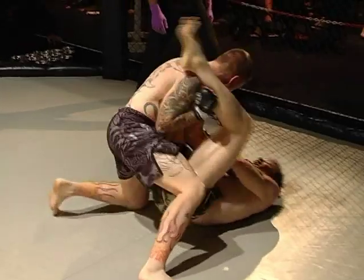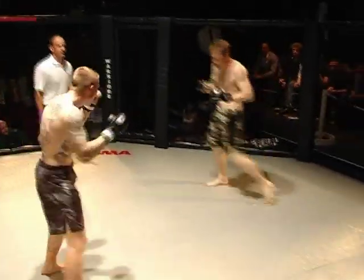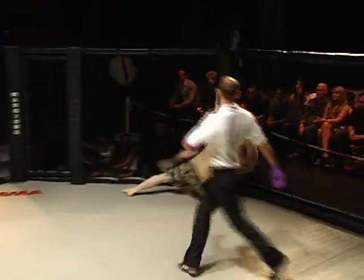So he's got one butterfly hook in, so maybe we're going to be seeing a sweep. He kicks and away. And Simpson makes it back to his feet. Excellent, both guys back standing. Simpson coming in with a barrage of blows again. And there we see that head's very low. He's prone to a guillotine.